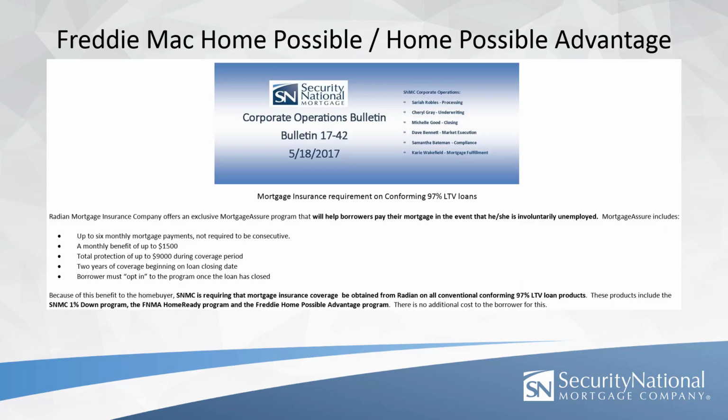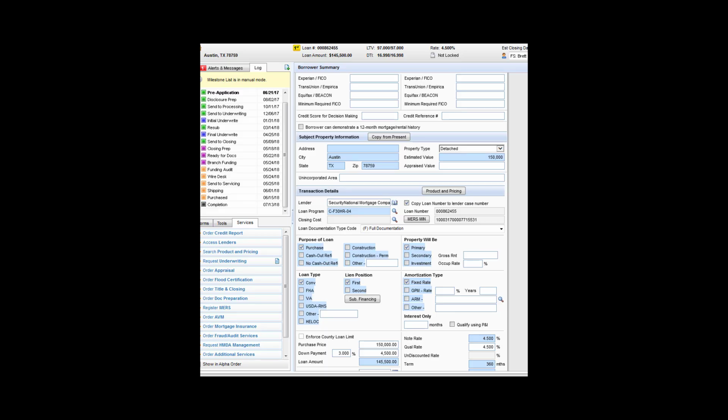Pretty simple. Now for both of these programs, there is a little insurance, if you will, through Radian. It gives a monthly benefit of $1,500 if the borrower loses their job, and they can use it for 2 years, a maximum of $9,000 worth of coverage. But they have to opt in on the program once the loan's closed. So if they lost their job, they could get $1,500 a month to help pay while they're finding a job.